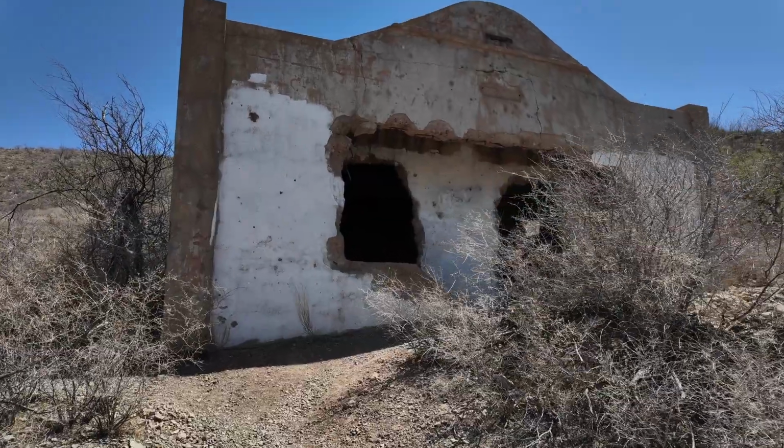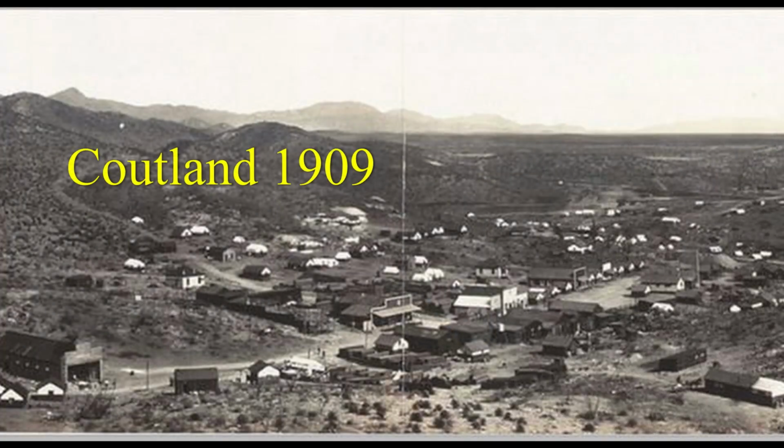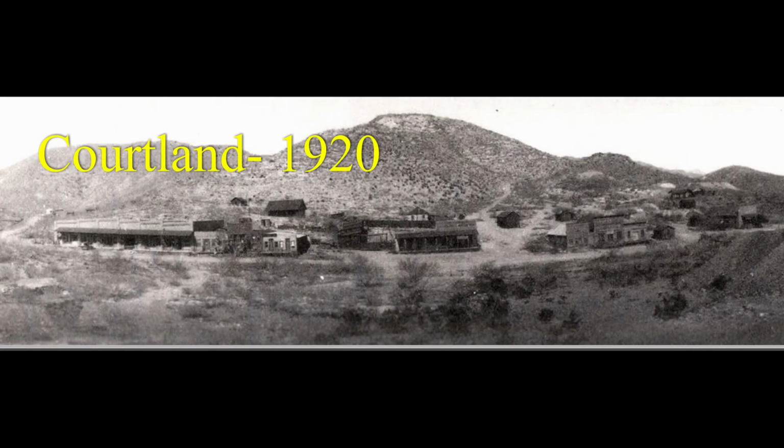It's actually very interesting. So, the Courtland Jail is the only structure remaining standing at the town site. After the exodus, many of the buildings were sold or moved or were destroyed over time. The Courtland Jail was built in June 1909 after an incident with a Mexican man who was imprisoned in the old jail. The old jail was a small derelict mine shaft with a wooden door.